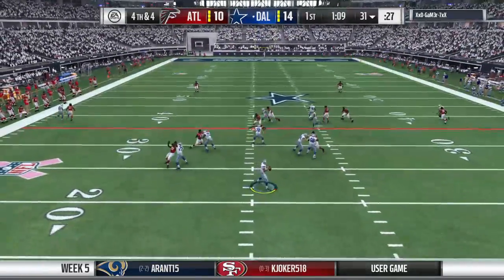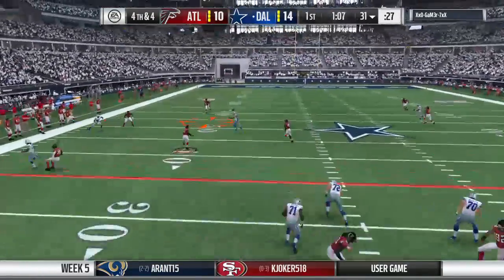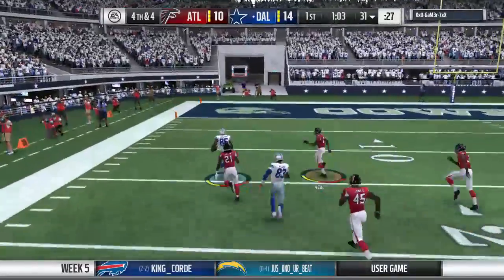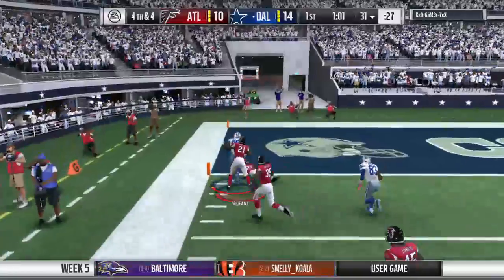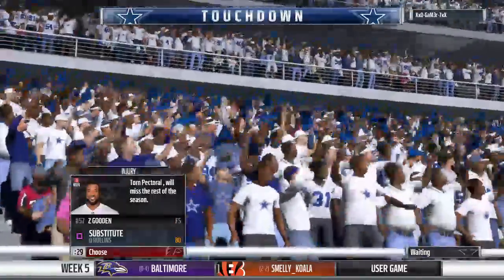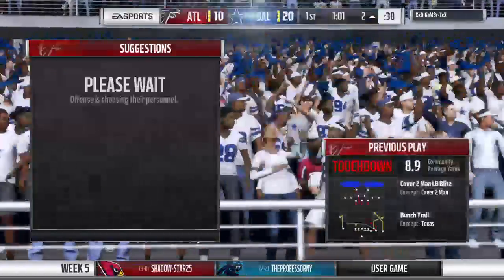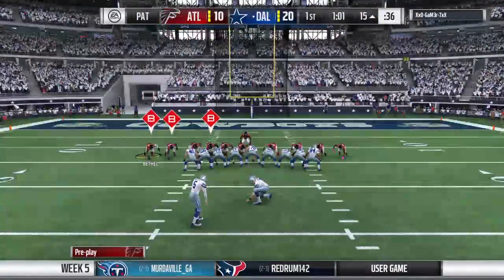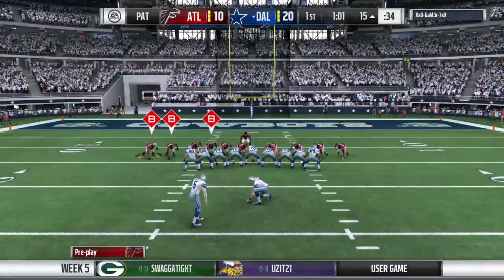They're indeed going for it as they look to throw. And he connects with Ebron. And he is into the end zone for a Cowboy touchdown. Eric Ebron, his second touchdown on the season. And the Cowboys will extend their lead.